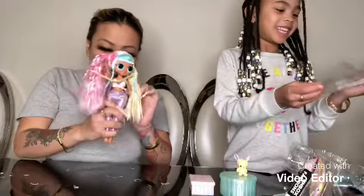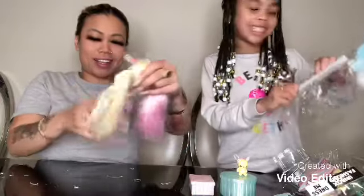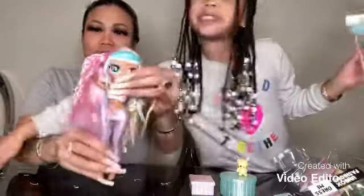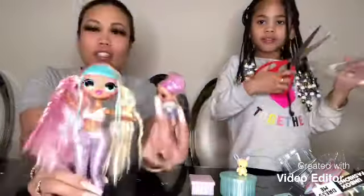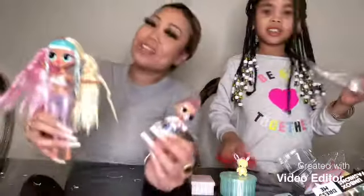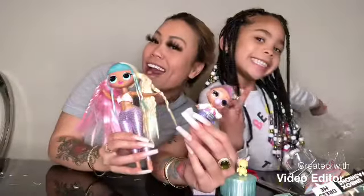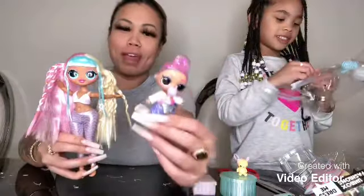Wait a minute, these are kids though. Look how big her butt is. Stop, mommy. Where's the scissors? Look. So this is the baby version. This is Juice. And this mommy. Look, let's take a thumbnail. Ready? Say cheese. Okay, that's fine. Baby, mommy.